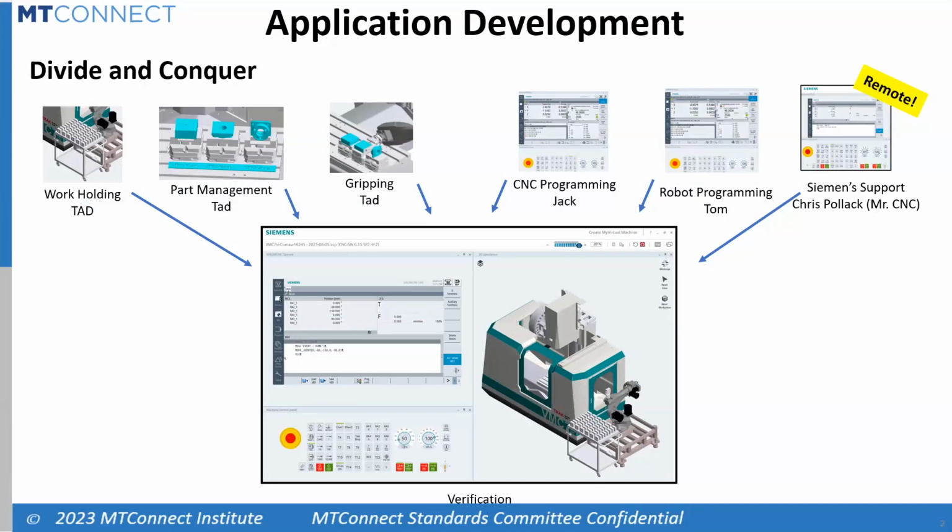I did all the robot programming, and then I had to reach out occasionally to Siemens support. Chris Pollock, he goes by the name Mr. CNC in the social media world, and he was very helpful. All I was able to do is send one file as a .dcp file. I'd upload it to box.com, send him an invite, and he would download it. He would see immediately the problem I was having. He could go in there and change machine parameters or change the program, send it back to me, and that was the loop that we had to move this project forward.